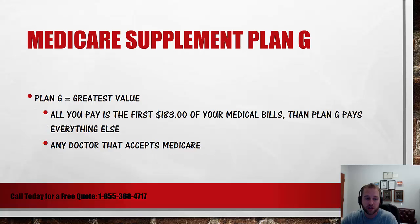Medicare Supplement Plan G, this is my favorite plan. I call Plan G the greatest value. All you pay is the first $183 of your first medical bills, and then the Plan G pays everything else. And of course, you can go to any doctor that accepts Medicare. So if you're keeping track, the only difference between the Medicare Supplement F and Medicare Supplement G is that with G, you have a very small $183 deductible. That is the only difference. There's nothing else that's different between F and G, except with G, you basically pay your first two doctor bills.